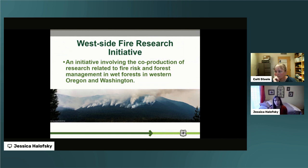So the hub has worked with the Forest Service Pacific Northwest Research Station to convene partners around the issue of Westside Fire to help determine their needs, develop key research questions, and facilitate the co-production of research. So we have several ongoing projects covering this topic, from potential preparedness activities to risk assessment, post-fire management, and also social issues.